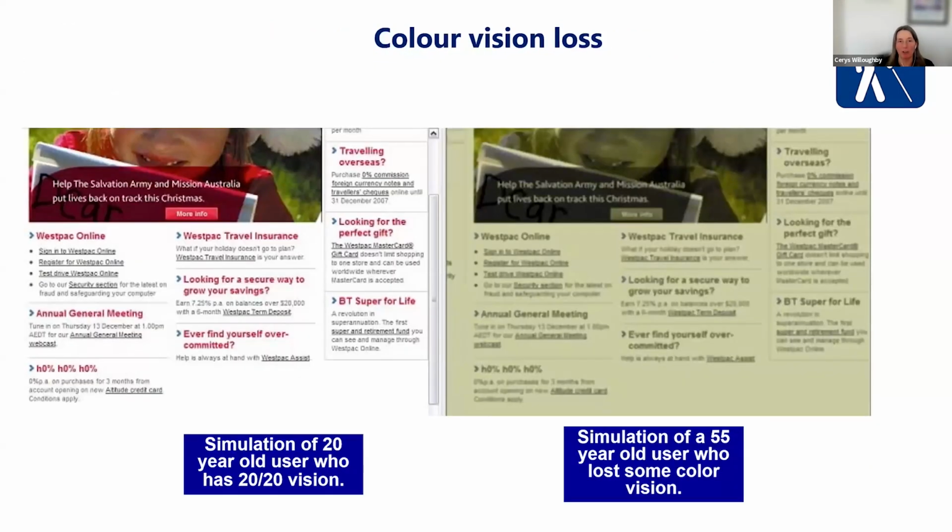So as I say, vision is something that tends to degrade as you get older. One of the things that goes is your ability to perceive differences between colours. Things that are reduced contrast are harder to see. So in this example, there's on the left a simulation of a young user who's got excellent vision. They can see the differences between all of those colours. On the right hand side is a simulation of somebody who's older, who's lost some of that colour vision. And you can see that the titles there, you can't see them as clearly, you can't see the content as clearly.